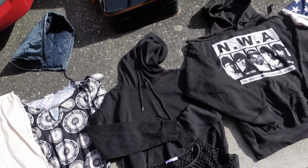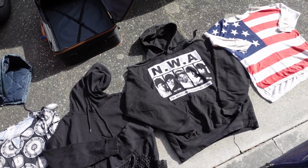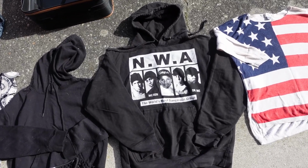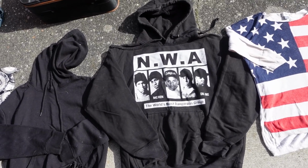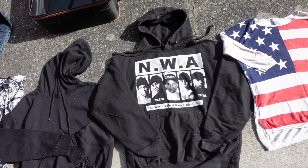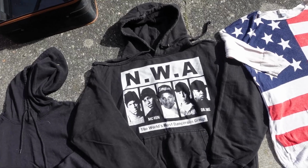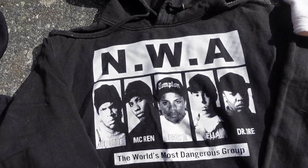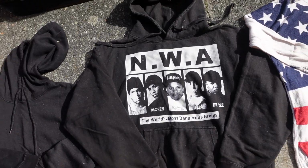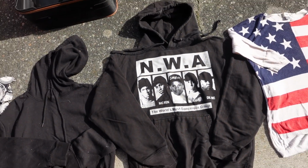But over here is the one that I think is probably a triple. We got a nice black NWA, the world's most dangerous group. Dr. Dre and the Boys, Ice Cube, Eazy-E, MC Ren, and Yella, all on the front of this NWA hooded sweatshirt. A nice black hooded sweatshirt. So that's probably a triple. I'd say that's probably worth $30, I would guess.